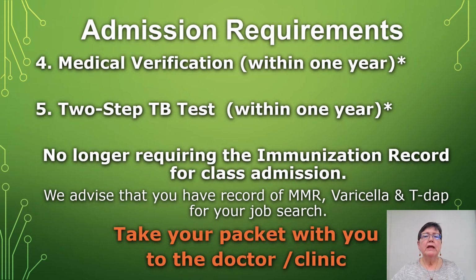Number 5 is the two-step TB test, and this is a two-step process, but it's actually 4 times to the doctor. So you'll get stuck and then you'll have the test read. You'll wait a week and you'll get stuck again and go back and have the test read.